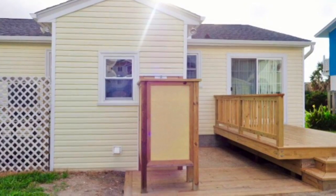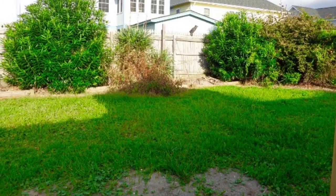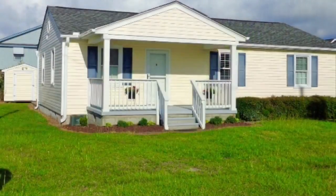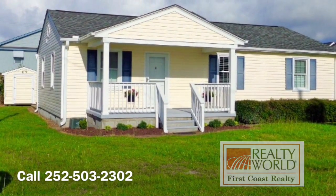And at a list price of $259.9, you can make your beach vacation getaway a dream come true. Call us for a private showing or additional information about this home today. Don and Sandra Johnson at 252-503-2302.